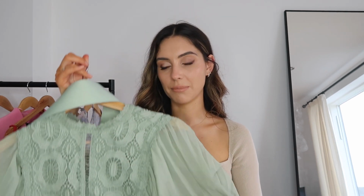And I got this in a size, I'll tell you the size because I actually sized up in this. I got a 10, so I'm an 8 to 10. So if you do grab this, if you are between sizes, then I would size up, because you can always bring your waist in with a waist belt anyway.